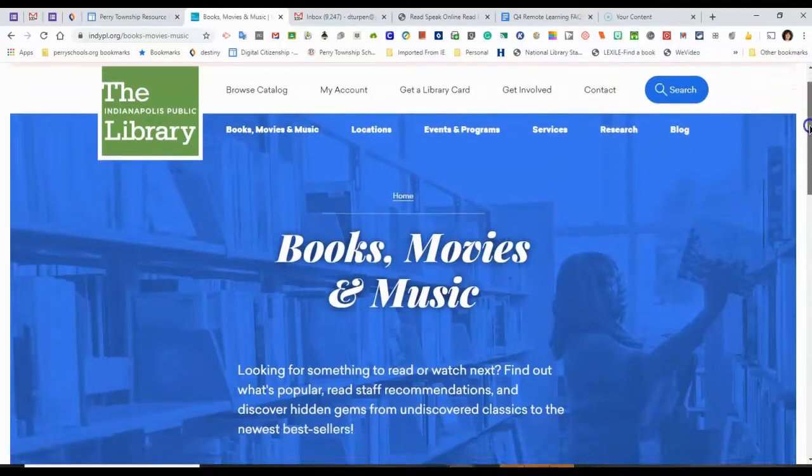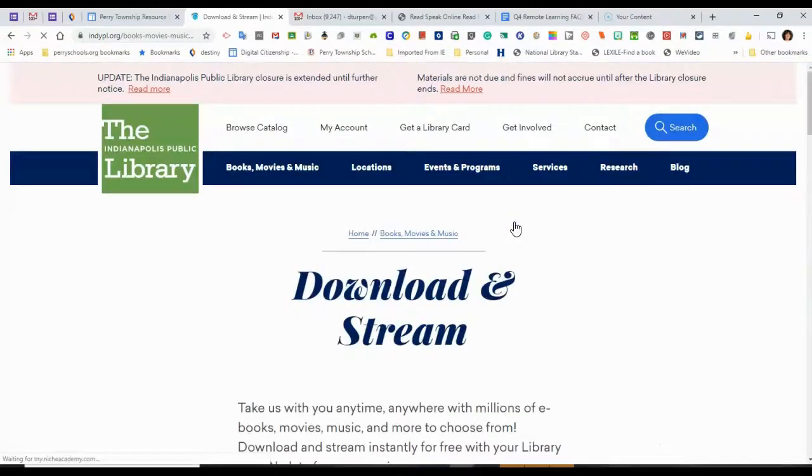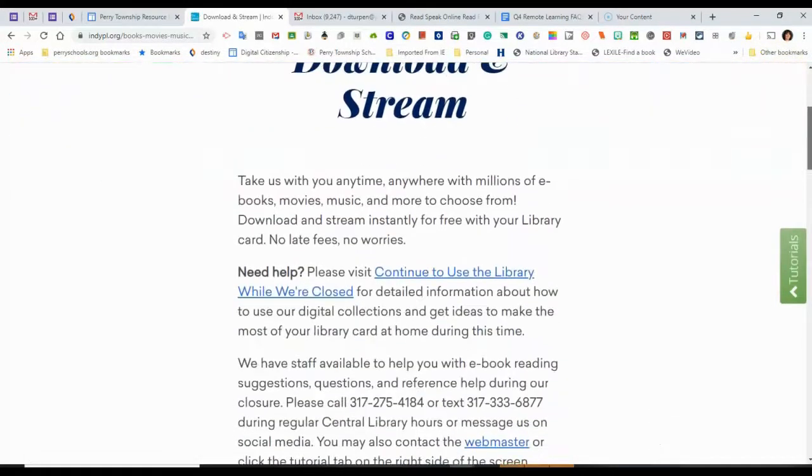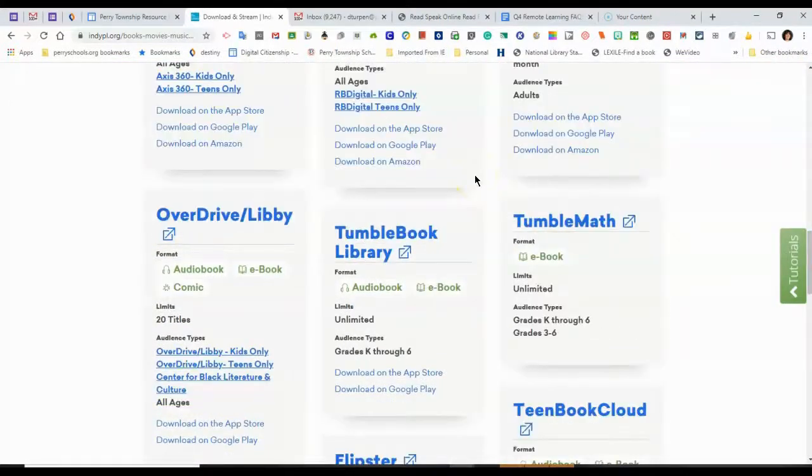And scroll down to download and stream. And the public library has many virtual resources. We're going to scroll down to the second row of resources, Overdrive and Libby. And notice it says here audiobooks, ebooks, comic books. And you can just select kids only or teens only as well.